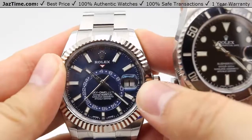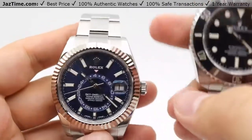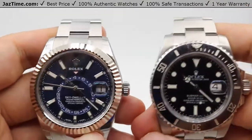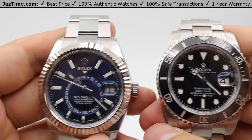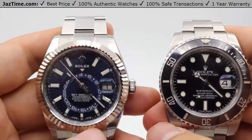So as you can see, you can adjust it. And the reason for that is it changes the different functions on the crown itself. You can check that out in a standalone video, our how-to video on how to use the Rolex Command Bezel to use the crown functions.